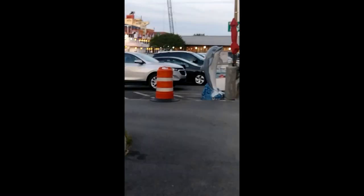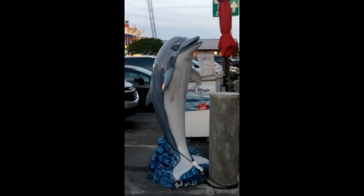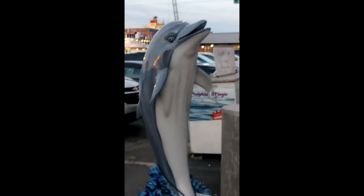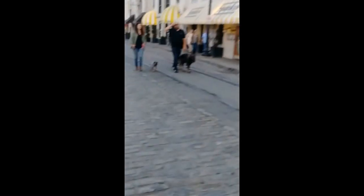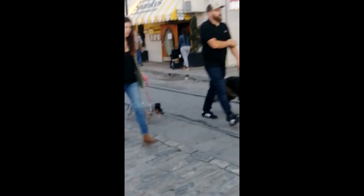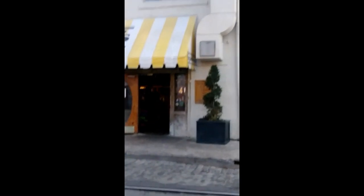We have someone who just wants to get in the picture. There we go, there's the riverboat. And here's the Dolphini. Really cute. I got two more fur babies. Big baby and little baby. Oh, you're so cute. Look at those colors. Did you see that? And here's Spanky's, right next to the Shrimp Factory. So you definitely want to go to Spanky's.